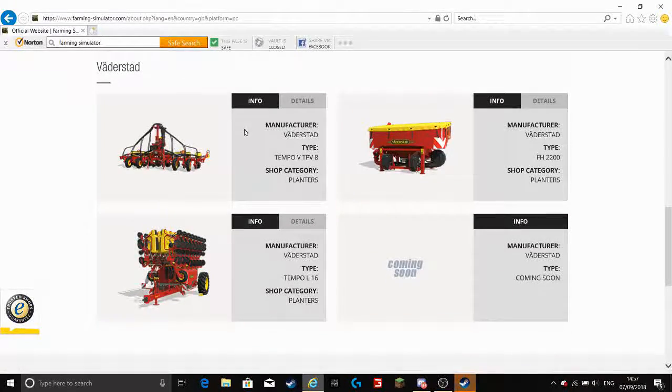Now on to Väderstad. I do like Väderstad, and they've actually got different ones in the game for once, which is really nice to see. Hopefully they still have the Rapid A in the game, because I always use that. It's just, not sprayer, seeder. It is so useful. But we got these different ones in the game.